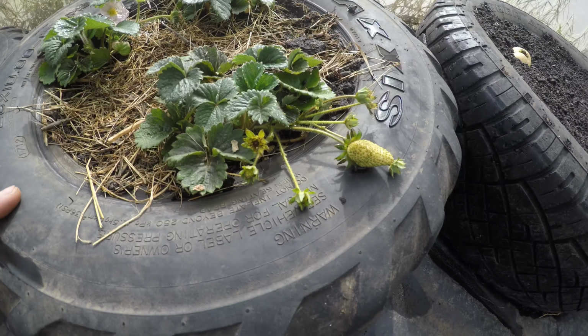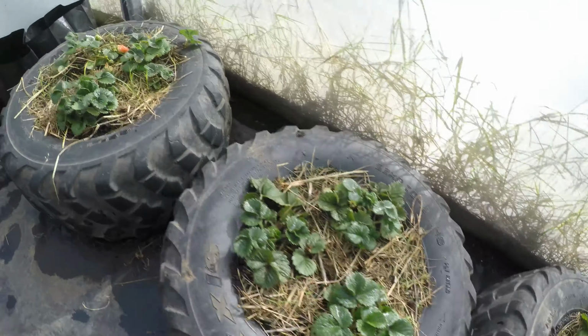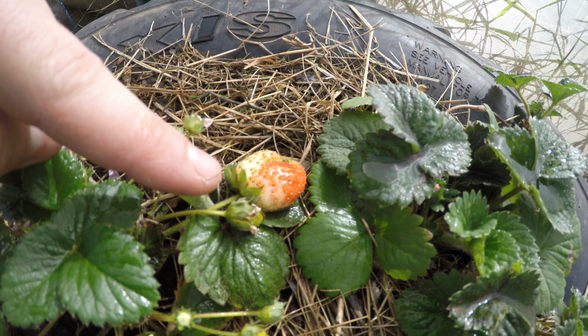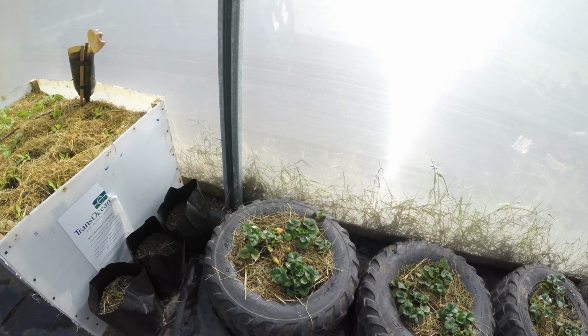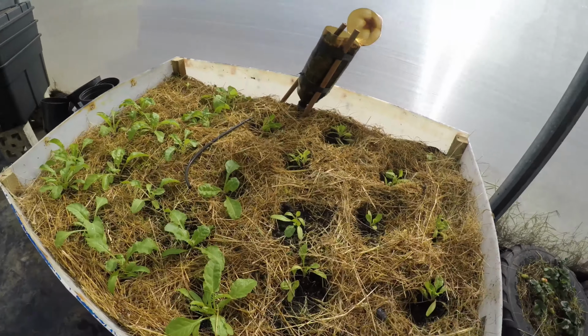Moving on to our strawberries, as always they are performing well, and this morning after the weekend I came in and I saw that we finally got our first ripening strawberry, which is a great sign, although we'll probably only have 1 or 2 strawberries to harvest at each given point.